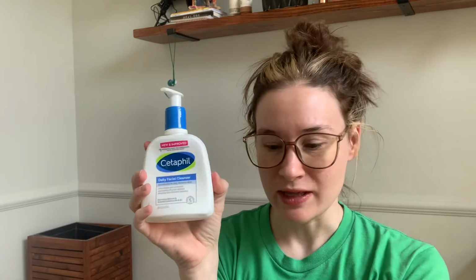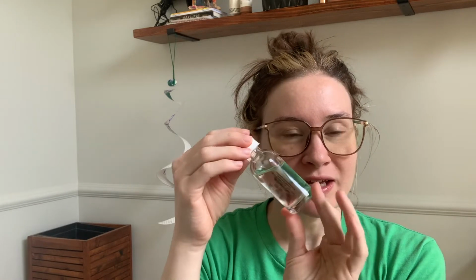For an 8 ounce, and just to give you an idea of what an 8 ounce is, it's more like this one. This is an 8 ounce exactly, but it does come in a glass bottle with a pump. It has a gel texture, and once you've lathered it a little, it gives you a light foam. It's very easy to wash off. It's not one that you're sitting there going, come on off, right? And I enjoy using it day and night.